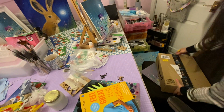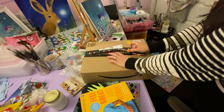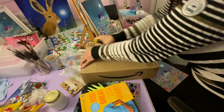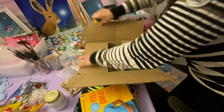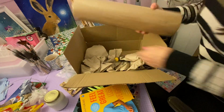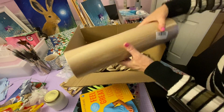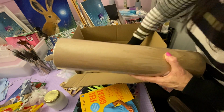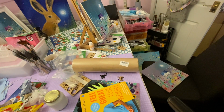Let's have a look in the next box, shall we? I think I know what this is. I think this is butcher's paper. Yes, it is. So I ordered a roll of this for the mug press. Butcher's paper. Yes, it's in brown, but that should be fine. So there we go. Right, okay. Let's get rid of all this cardboard.